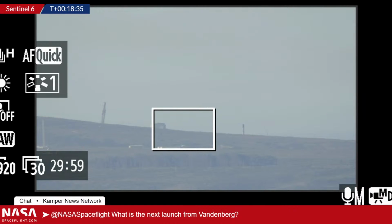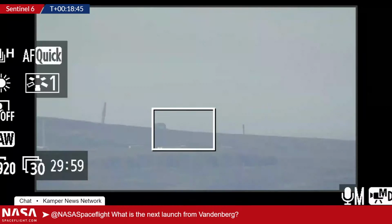Firefly might be doing something. Oh, Firefly, that's true. In December. I forgot. Firefly's Alpha, the maiden flight of their Alpha rocket, is launching from Vandenberg. So that should be the next one. Of course, that's a maiden flight, so that schedule is extra fluid. Granted, so are Delta IV Heavies these days. Those are the two upcoming, but Firefly should be first.